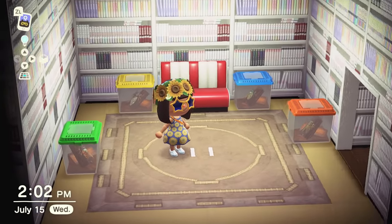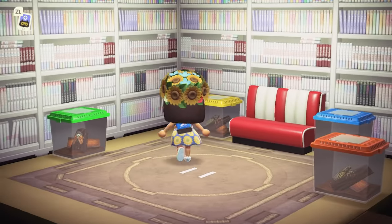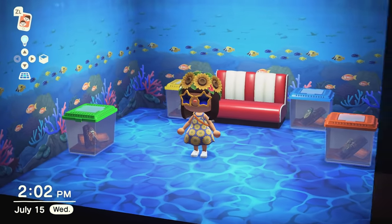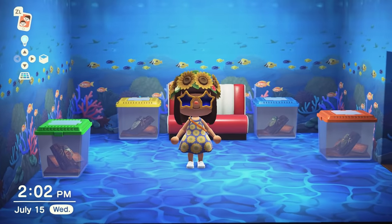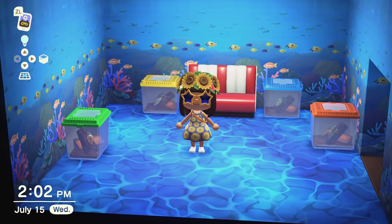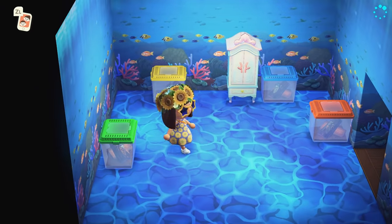So this is my manga room, but I'm gonna just convert it into my mermaid room now. So I need to make some changes in here. Check it out. Look at my amazing water flooring and my wallpaper that has fish swimming on them. I feel like I just got plopped right in the middle of the ocean. So there's my mermaid closet. It's gonna be so perfect.